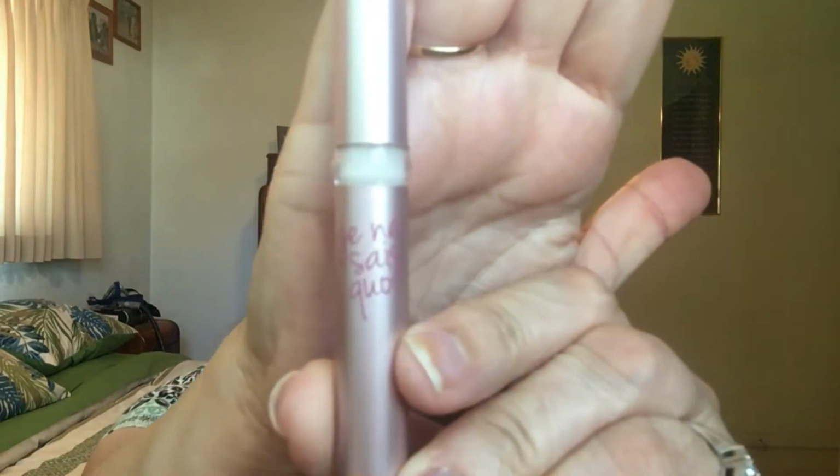So let's get started. I've already conditioned my lips, and I really love this Je ne sais quoi lip serum. I picked this up in a kit at Ulta a while ago. It's really nice. I put it on at night. I wear a CPAP mask, so a lot of times my lips will get dry, and I also sleep with my mouth open, and it just dries the mouth out.